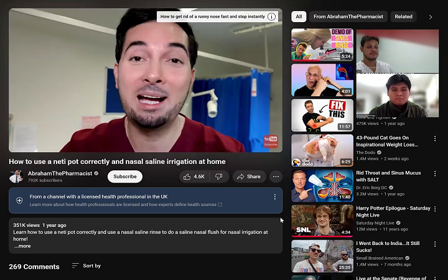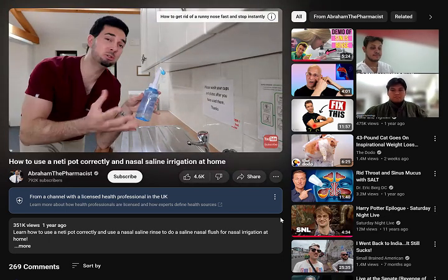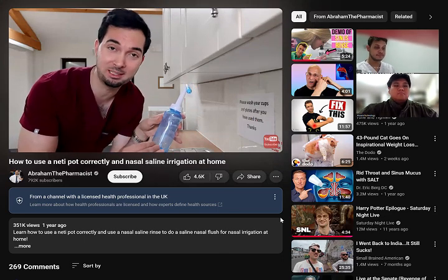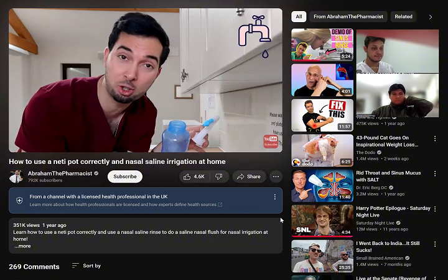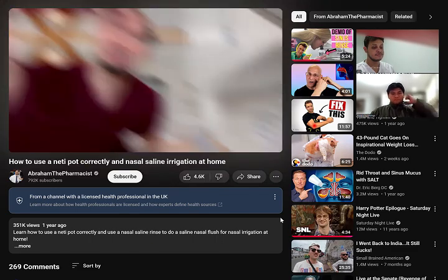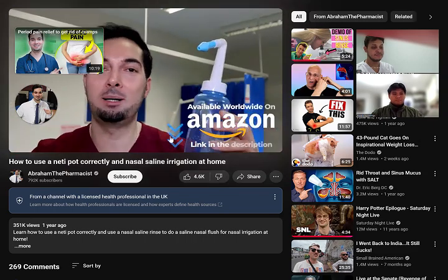It takes a bit of practice, but you'll get the hang of it in no time. Now, generally speaking, the neti pot sinus rinse bottle can be used once or twice a day, or however often as you need for symptomatic relief. After using it, you can give it a wash with warm soapy water. I've already washed this, but the main thing you've got to remember is you've got to just leave it to air dry like so.